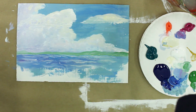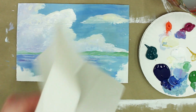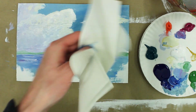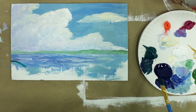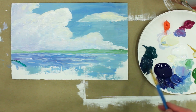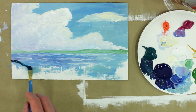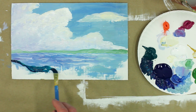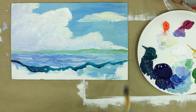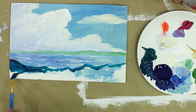So I'm just swirling it around in an old cup with some water. And you want to make sure that you wipe it off really well, too, because there's going to be some paint that's kind of down there in the bristles. So now we want to mix a really dark green to outline the foreground and our basic palm tree shapes. I'm mixing my dark green with my dark blue, and I'm using just the tip of the brush to create a random, lazy, meandering, up and down line for my foreground.